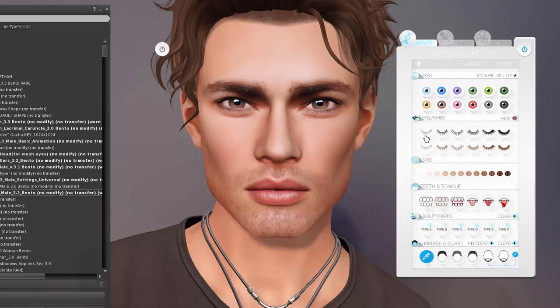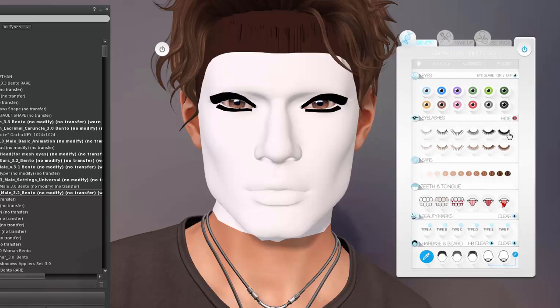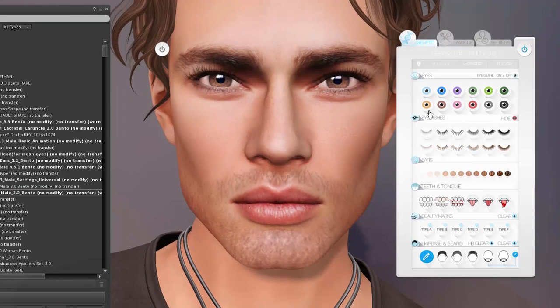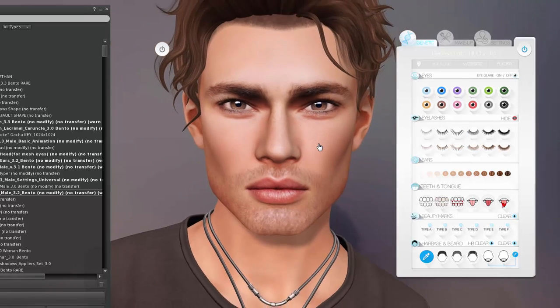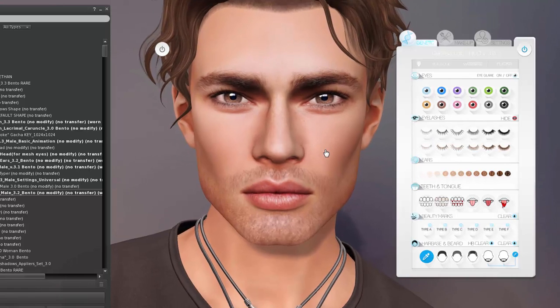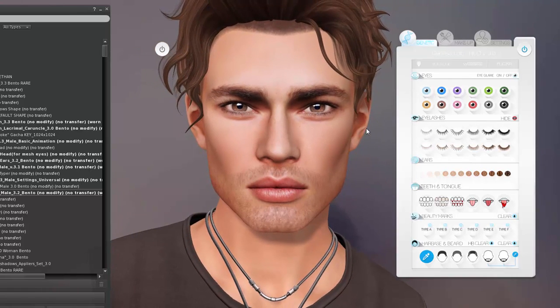And then he has a selection of eyelashes. You can go with very lengthy and long and more fuller looking eyelashes. I go with the lightest one for my male heads, because that's what I prefer. You can change the color of the ears. I matched it with the skin, and then you can change the teeth. You can have white teeth, a little bit off color, fangs with blood, and then you can also change the color of your tongue and also put blood on your tongue. So you have all of those options.